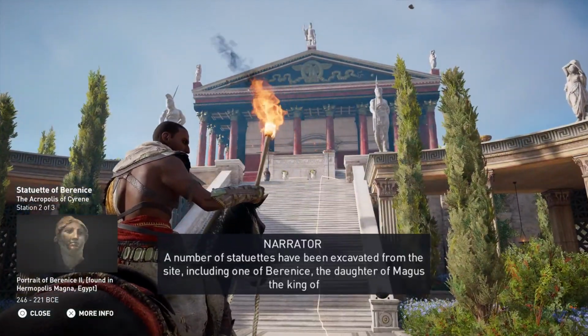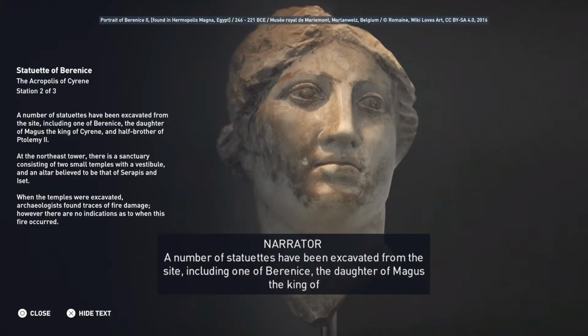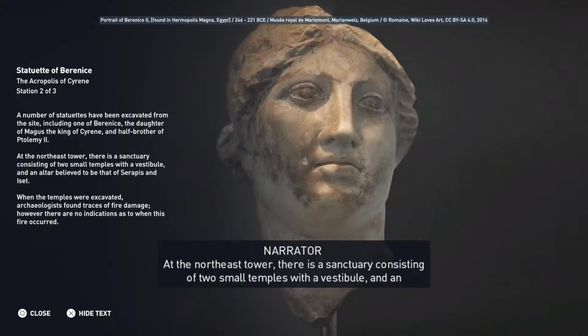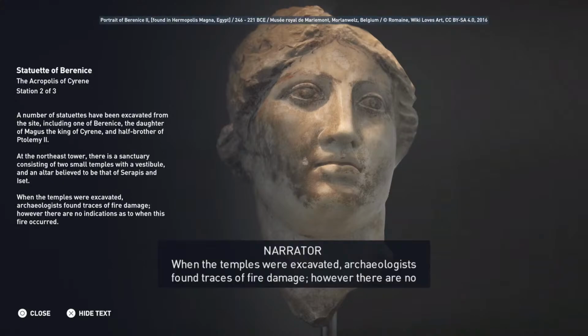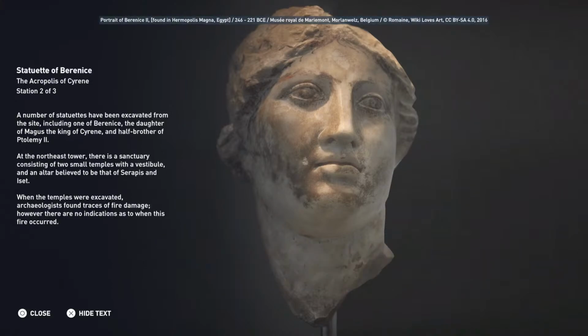A number of statuettes have been excavated from the site, including one of Berenice, the daughter of Magus, the king of Cyrene, and half-brother of Ptolemy II. At the northeast tower, there is a sanctuary consisting of two small temples with a vestibule and an altar believed to be that of Serapis and Isis. When the temples were excavated, archaeologists found traces of fire damage. However, there are no indications as to when this fire occurred.